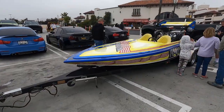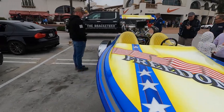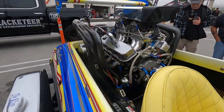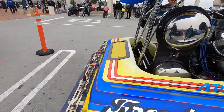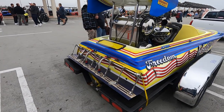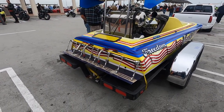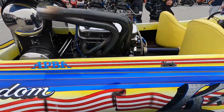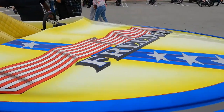This is the K-boat I was talking about before. Raced one time by Gordy Jennings, apparently. Running a big block Chev, tunnel ram. Serious piece of kit. Because these things have a flat bottom on them, there's not a V in the water that's keeping you true. Everything's done through the cable plates on the back, and then go fast pedal on the front.